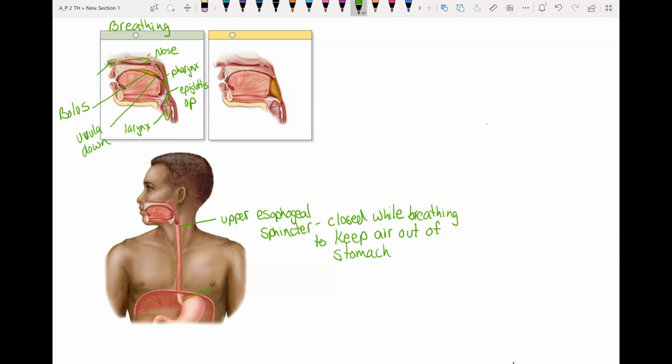And you have a lower esophageal sphincter. Because of its proximity to the heart, it is also sometimes called the cardiac sphincter. It doesn't actually have anything to do with the heart. It's just near the heart. This sphincter is also closed while you're breathing.